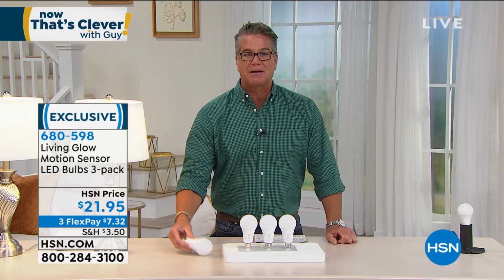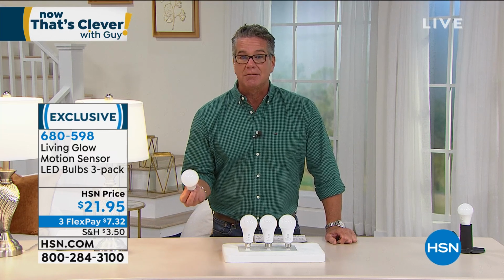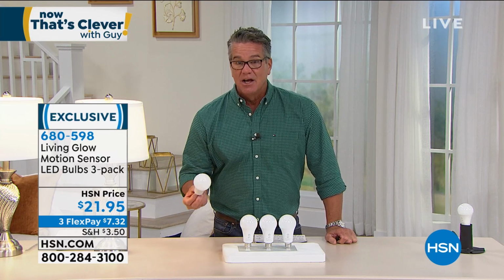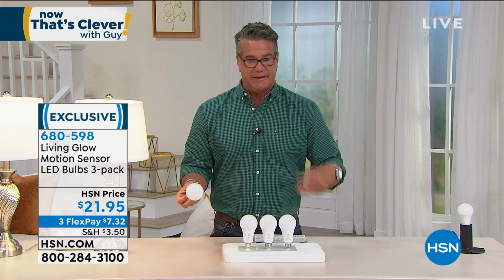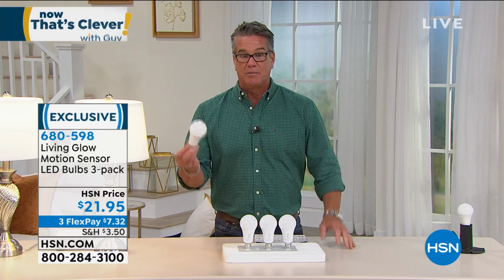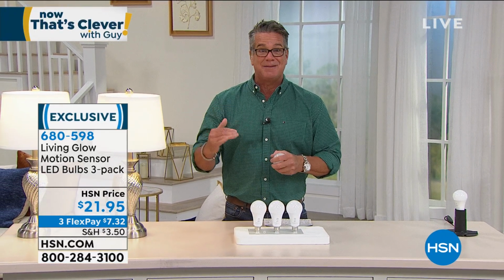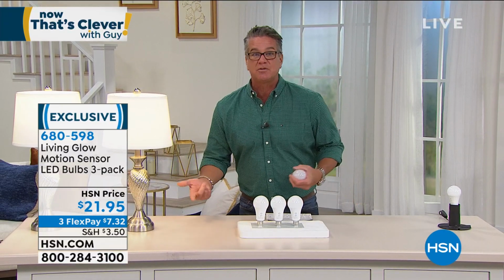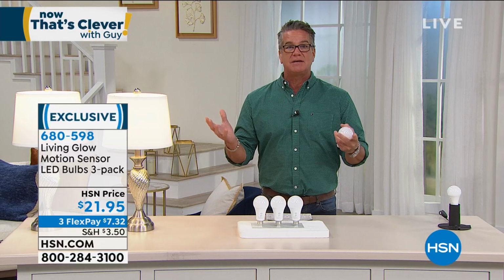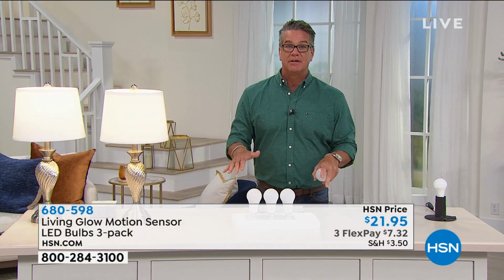Because remember, these are not glass. These are LED bulbs, so they never burn out, because they don't run on heat. LED is different from incandescent bulbs, which basically have a filament that gets hot and reflects off the inside of a bulb. This runs cool, so you can even put your hand on it when it's cold. But what's neat about this is you have a motion light anywhere you want it. Down in the basement near the fuse box, walk in, light turns on, do your work. When it sees that motion has stopped, it'll turn off.